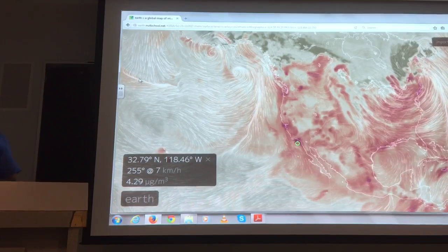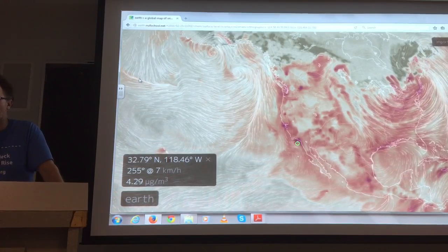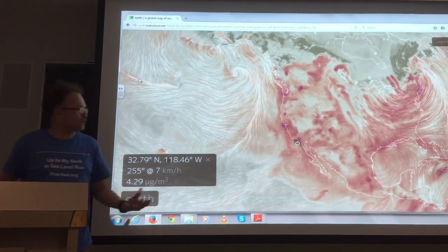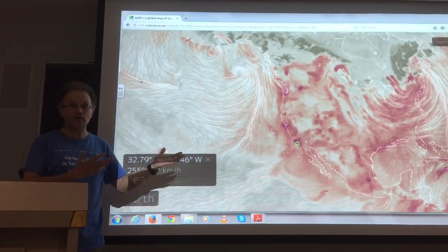Sulfur dioxide is also emitted from industrial processes. It's also emitted from combustion because there's sulfur in a lot of coal. Burn the coal, you get sulfur dioxide. You get a lot coming out of the smokestacks of power plants. If we put it up into the upper atmosphere, we could cool the planet, right? We're putting tons of it in the lower atmosphere.